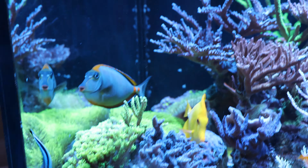Also I have the copper band right here, and the Bangai cardinal. So both are doing excellent. The copper band is eating, not as much as I want it to, but it's slowly getting there. So I'm hoping that he is gonna survive. So that's as far as the fish.